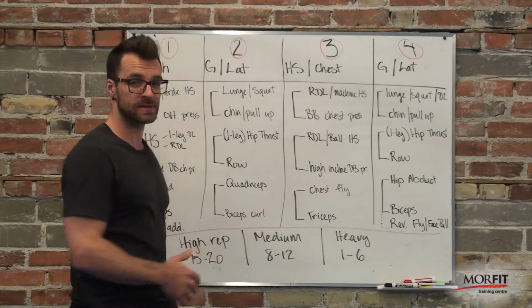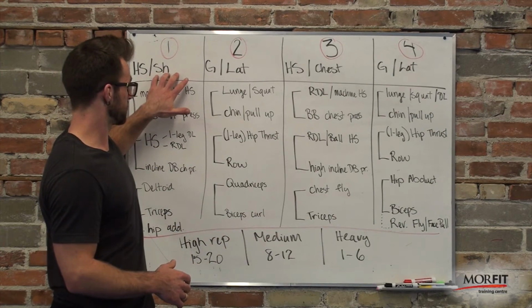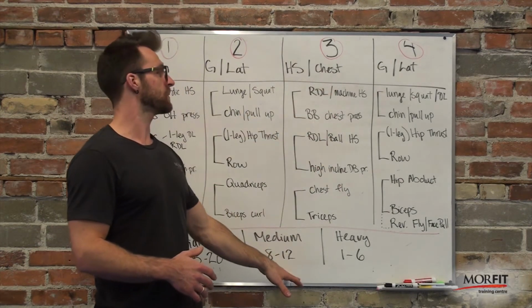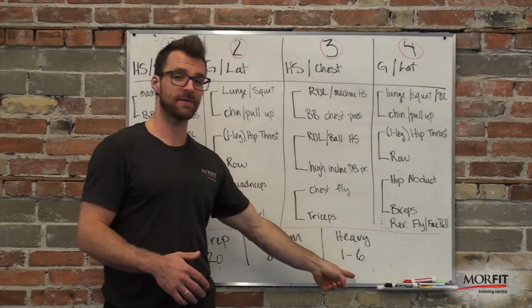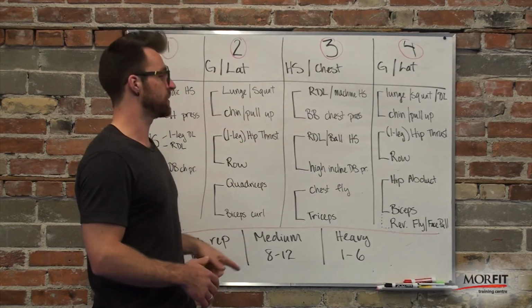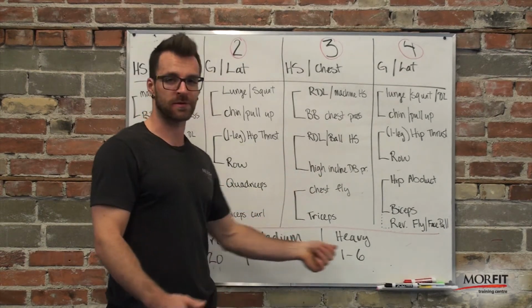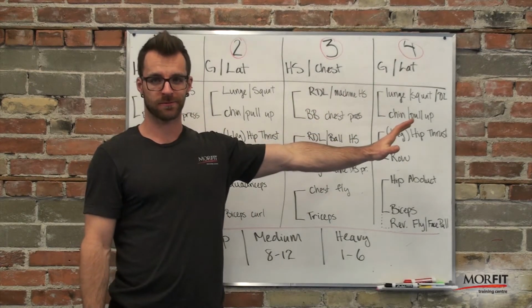But I roll through these 3 days. So the first time I'll do a hamstring and upper body push day, it'll be a high rep day. And then the next time I hit it, it'll be a medium rep day. And then the next time I hit hamstrings and upper body pushing, it'll be a heavy day. And then the next time will be the high rep day, then medium, and then heavy. So I just continue to alternate through these different loading patterns as I roll through my 4-day workout.